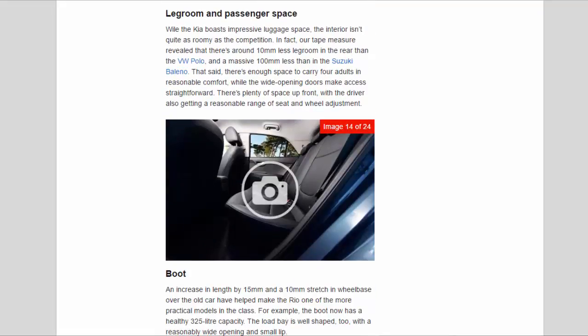Legroom and passenger space. While the Kia boasts impressive luggage space, the interior isn't quite as roomy as the competition. In fact, our tape measure revealed that there's around 10 mm less legroom in the rear than the VW Polo, and a massive 100 mm less than in the Suzuki Baleno. That said, there's enough space to carry 4 adults in reasonable comfort, while the wide opening doors make access straightforward. There's plenty of space up front, with the driver also getting a reasonable range of seat and wheel adjustment.